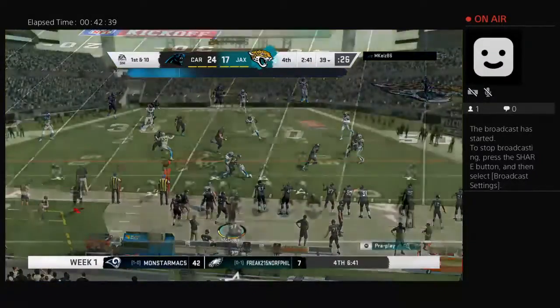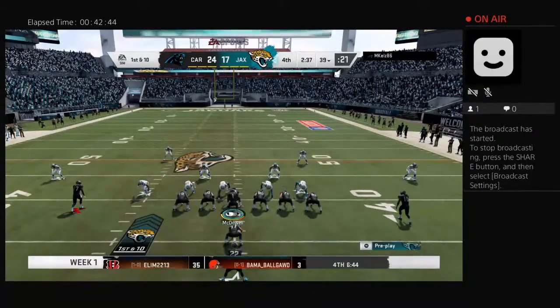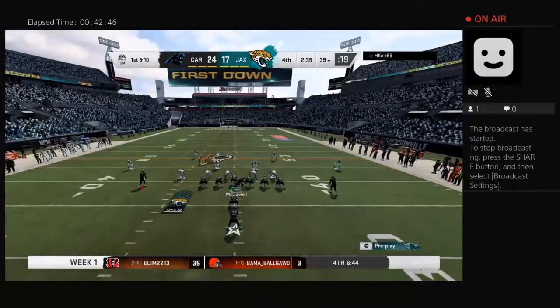Another carry for their leader, and a good one. It's crunch time. They'll need him to continue to be productive in both the run and passing game in order for them to try and snatch a victory.